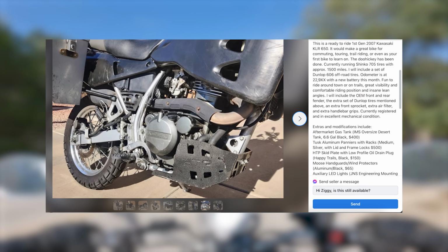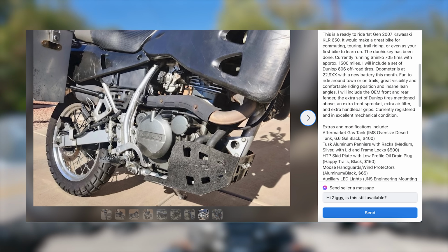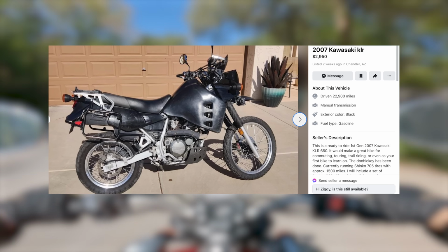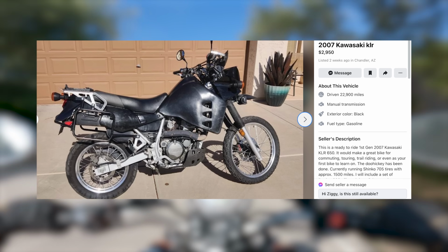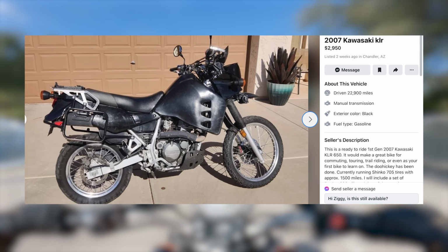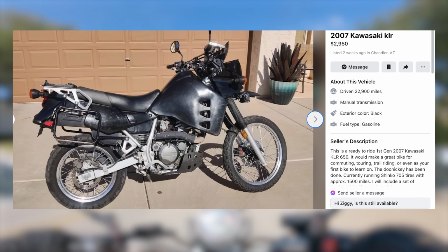This bike has newer Shinko tires, a second set of off-road Dunlops, and a new battery. And of course, it has already seen the doohickey mod. Still don't know what that means, and I'm also still too afraid to ask. This KLR has already gotten some modifications to make it more adventure-ready, like a larger 6.6-gallon gas tank, handguards, and a skid plate. Overall, it's a pretty nice package for under $3,000.